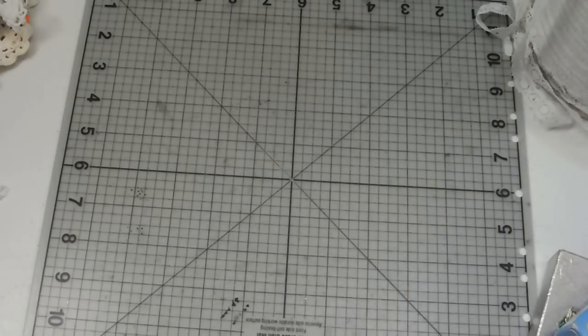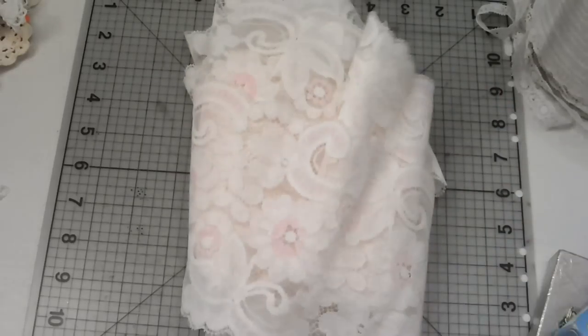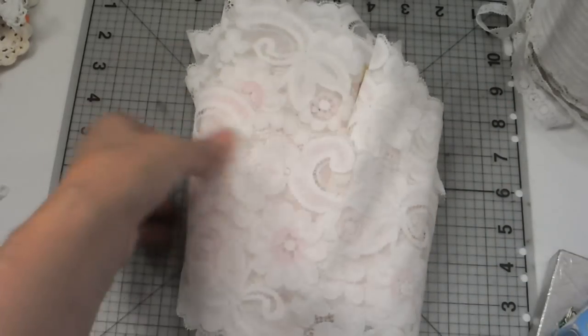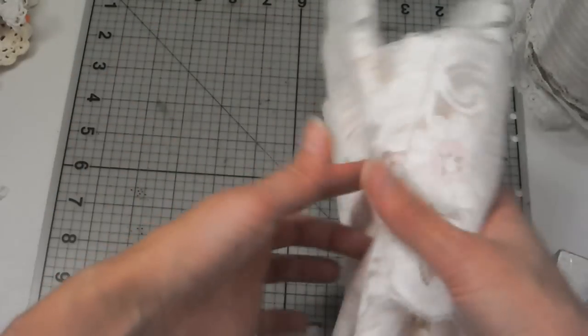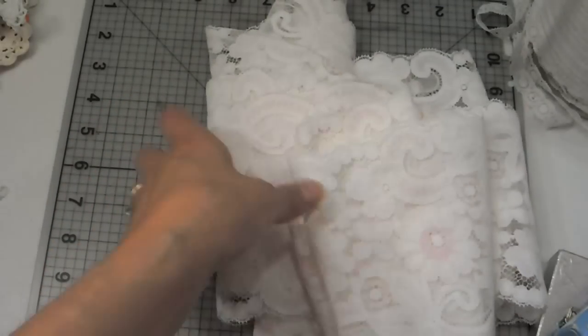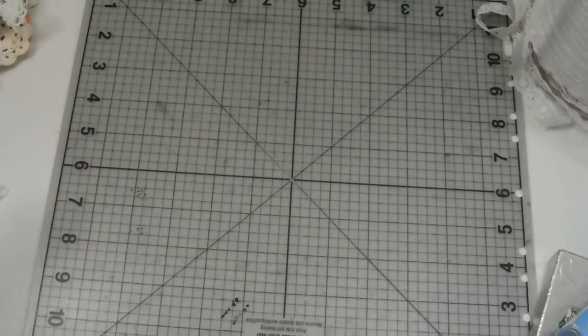Then I had this on my Etsy, this kind of white and pink that I had gotten there, and I sold it all. And so I thought I'd get some more. So I got every bit that they had left, which was not tons, but enough that I could do a couple sets on Etsy. So there's that.